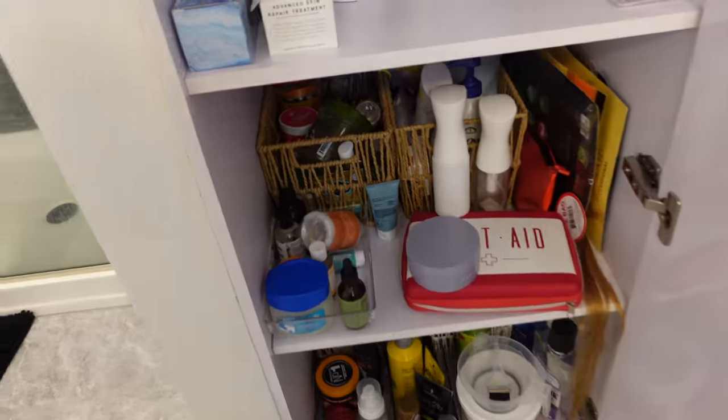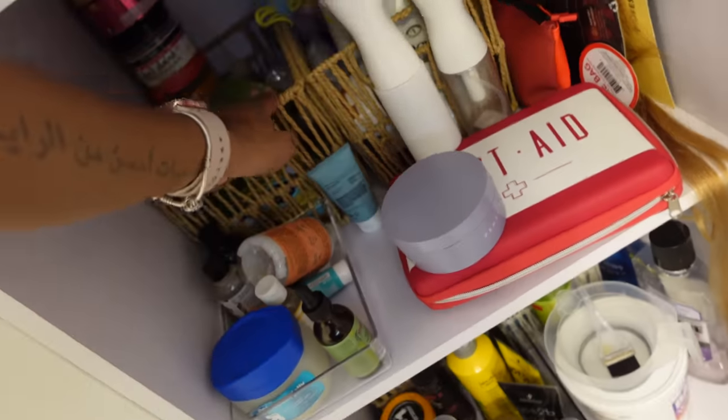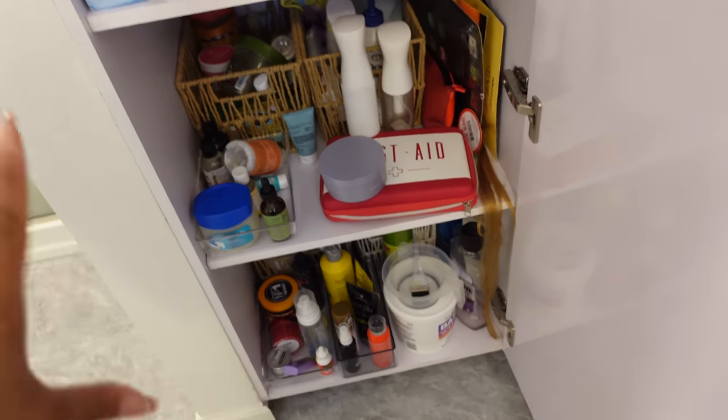So to make it easier, I may keep it in these bins and then just put it in a big box and carry it that way. Dumping it out may be a little bit overwhelming, so I'm going to try to keep it as organized as possible. And then these are just towels and backstock. And over here, I'll just pack that up.